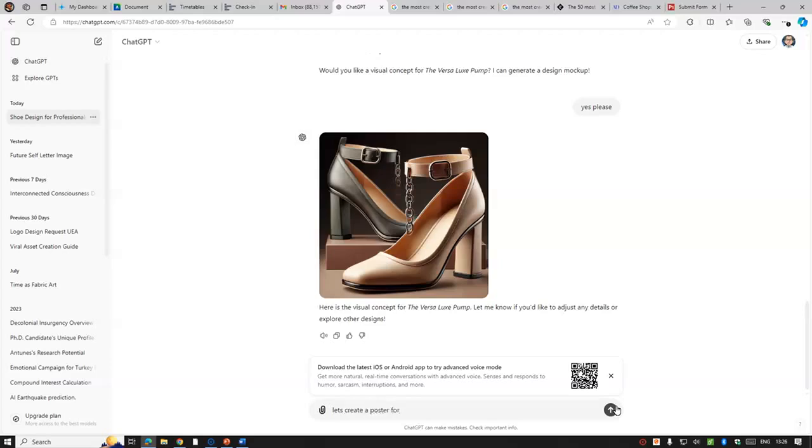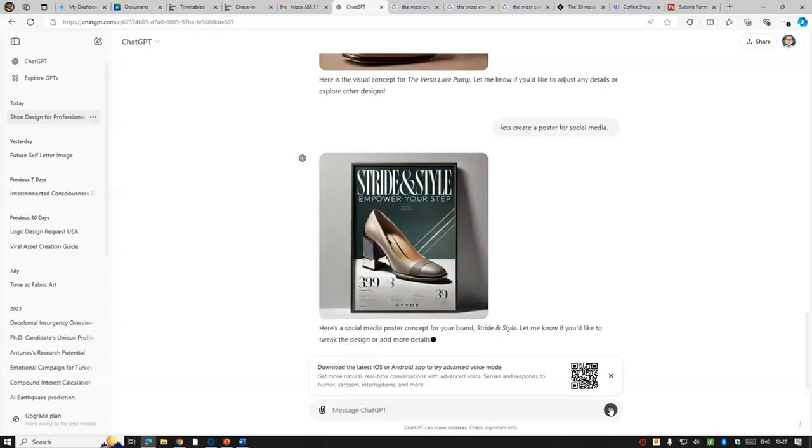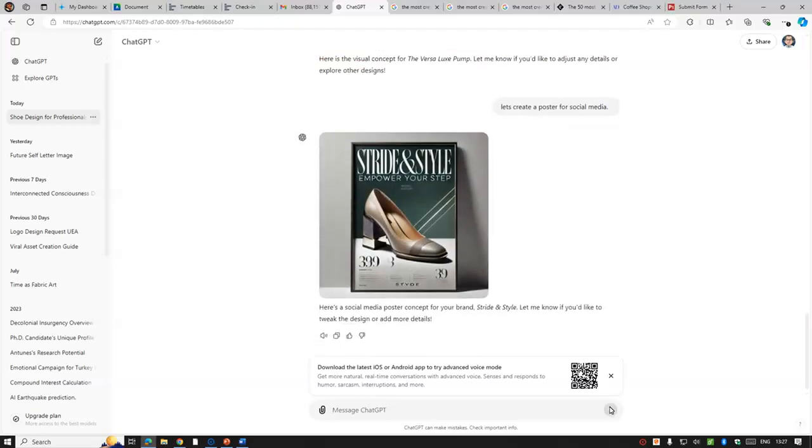Let's create a poster for social media. You can create the poster for your product, given product. So you can do these things on ChatGPT now. Log into your account and try these solutions. Shine and style, empower your step. So this is the social media poster. You can tweak the design, give it feedback.